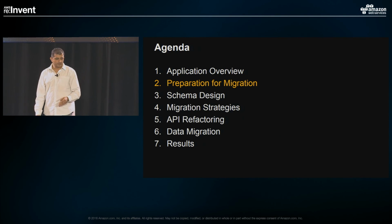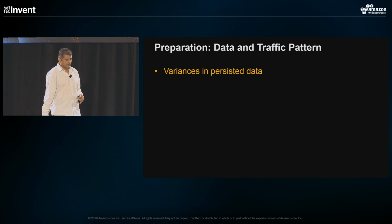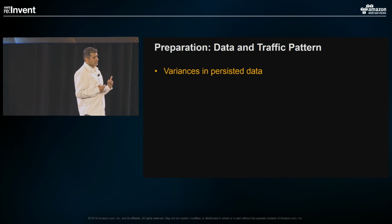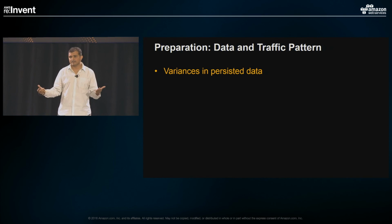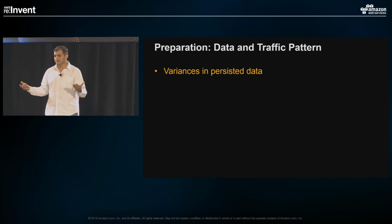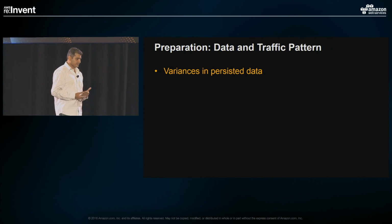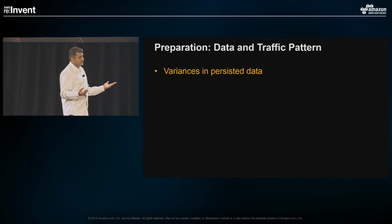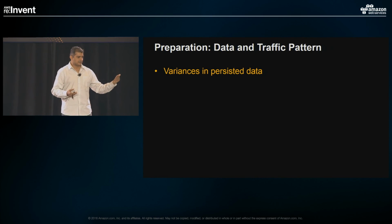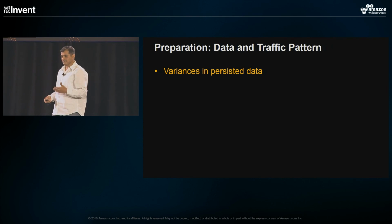So what were the steps that we took as preparation for the migration? First, my team and I were the people who built the application, but over a period of 12 to 18 months, we had made a lot of changes to the data. We had foreign key constraints that were different. There were changes in null handling. There were differences in how we managed some columns. Some of them were changed in data types, from strings to ints to Booleans.